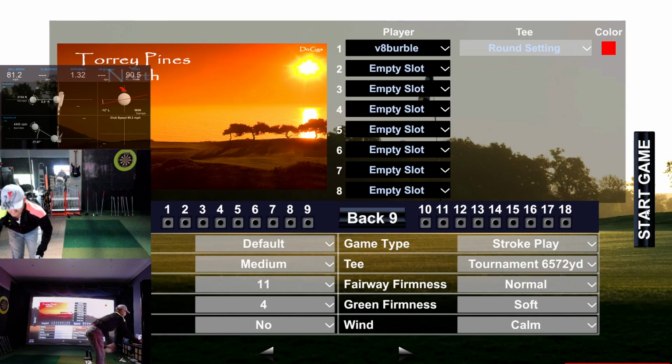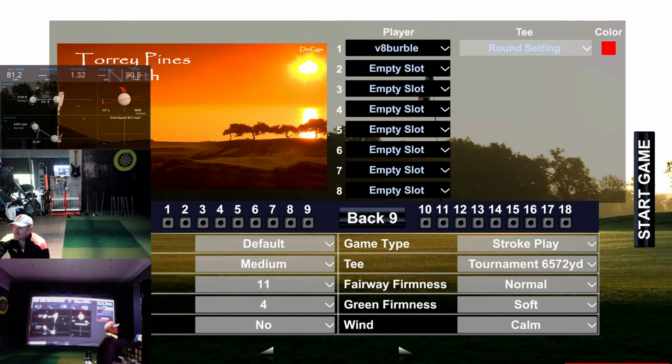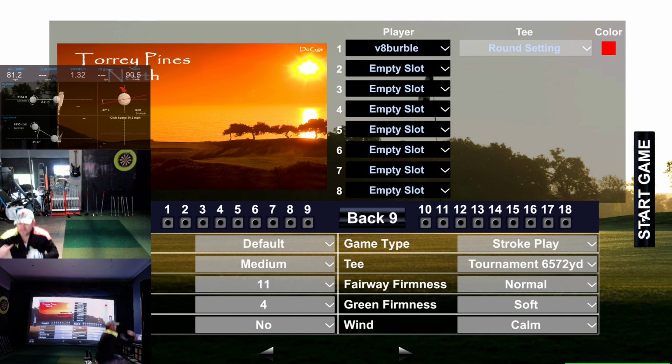Though, oh, it's not connected. I had this previously. I got an error when I tried to connect. Let's try and connect again. Got a socket error, so it might be that I need to restart things. Oh, it's gone green. Let's go with that. Torrey Pines North.